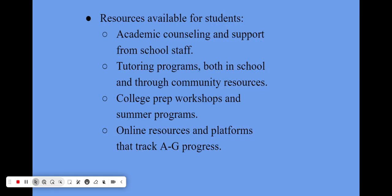There are many resources available for students that include academic counseling and support from school staff, tutoring programs both in school and through community resources, college prep workshops and summer programs, including SAT prep courses and materials to help students succeed when taking their SATs. Online resources and platforms that track A through G progress are also great resources for students. Many schools do not require SAT or ACT scores for admission at this time. Please check with the individual schools to see if they require SAT or ACT scores for admission.